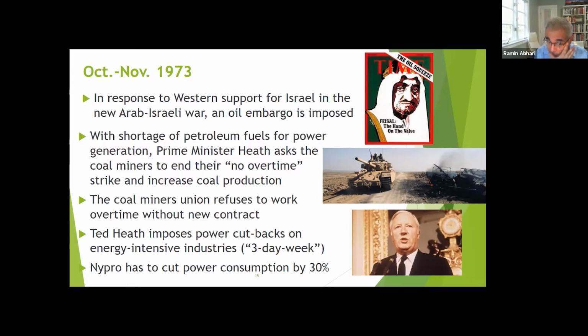So he used this Arab oil embargo as a bargaining chip to say that, well, now we don't have enough diesel to run some of our power plants. So we need to run all our power plants on coal only. And that would require more coal, and so the union would have to give in, in response to this national emergency. However, the union refused to budge. And so what they did then in the UK was say that all energy intensive industries have to either cut back production, their energy consumption, or just run 3 days a week instead of, I guess, a 5 day a week schedule.